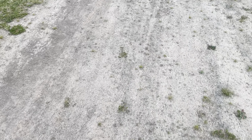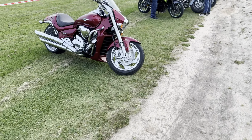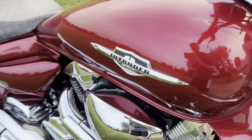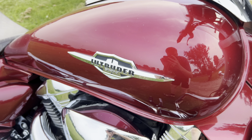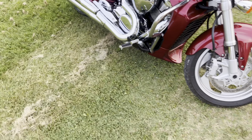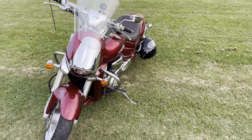Okay, so first up we have over here a Suzuki. I don't know the exact model, but I love this thing. This is my favorite bike here. It's the Suzuki Intruder, actually. I like the red and the chrome combo. We also have Louis V style seats. Just a beauty. Look at that. Over here is just some random, I don't even know what that is.